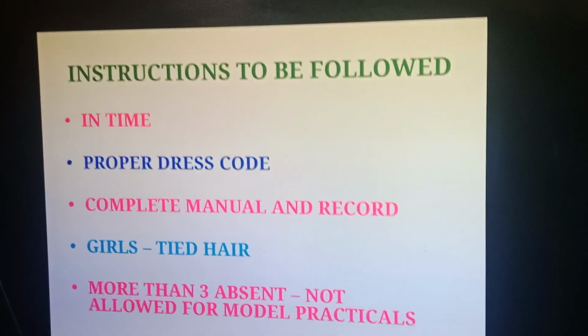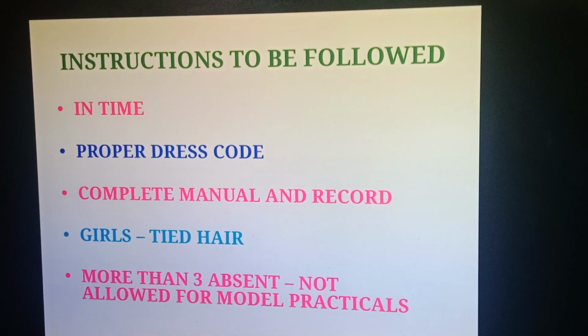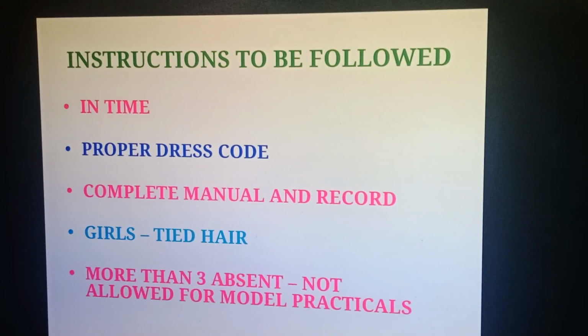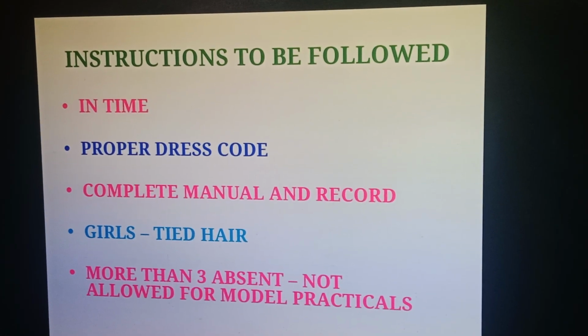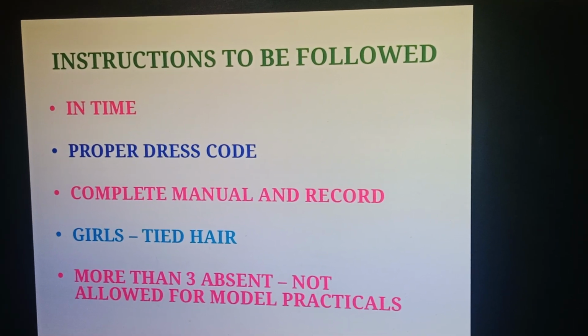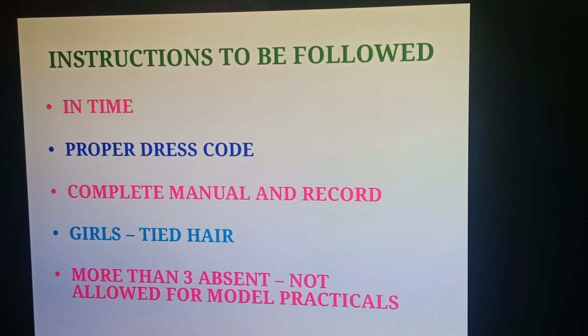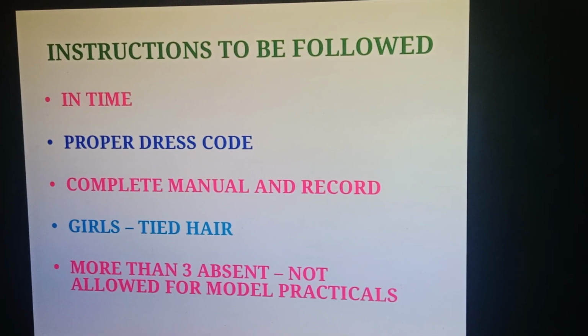So please take these instructions seriously. They are meant for your safety, discipline, and smooth progress in the laboratory session. You will be guided and observed during each lab. So, following these rules and regulations will help you build good lab habits and ensure you complete the course successfully.